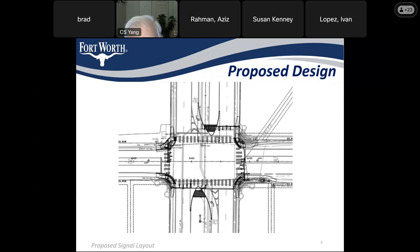The median work is minimal. It's kind of hard to see, but you can see with the dashes right here, we're just kind of cutting into it and kind of reshaping the nose. Okay. All right. Thank you.